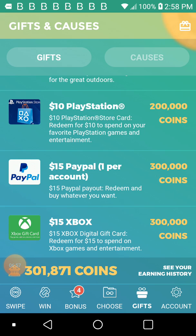I kept uninstalling and reinstalling this app. That is why it took me so long, okay? So I just didn't think I was going to get to my 300,000 mark. I wasn't using the app every day anyway, but I just started back up using it. Been using it for the past week, and they recently upped the points you get for unlocking your screen.